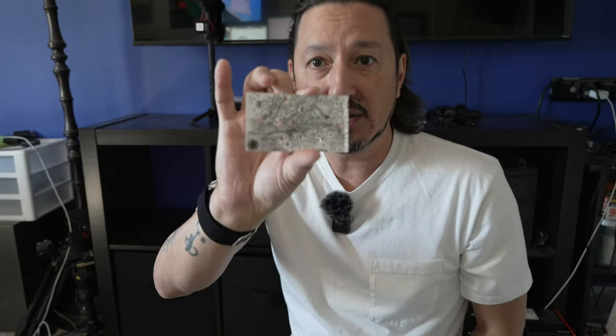1, 2, 3, 4, 5, 6, 7, 8, 9, 10, 11. 11 cutouts. So every time I would go to three ships, they would punch it, or every time I remembered to have them punch it, they would punch it, and then each one of these things represents a free drink. I never turned them in. I just started collecting them.